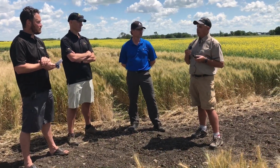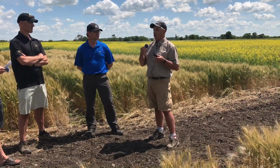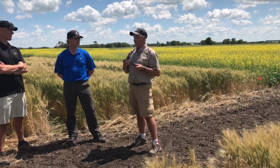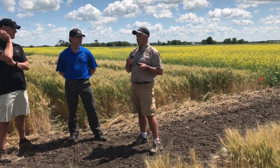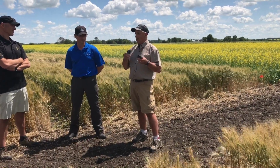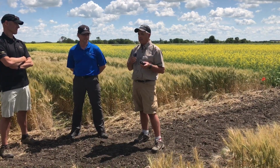That's where a lot of this research has come into play, because we really need to reevaluate the way we fertilize winter wheat. It's not just the historic phosphate in the fall and dumping a bunch of nitrogen on in the spring. With the high yield potential of these varieties, we really have to look at providing a more balanced approach to the amount of fertility that these varieties need to perform.